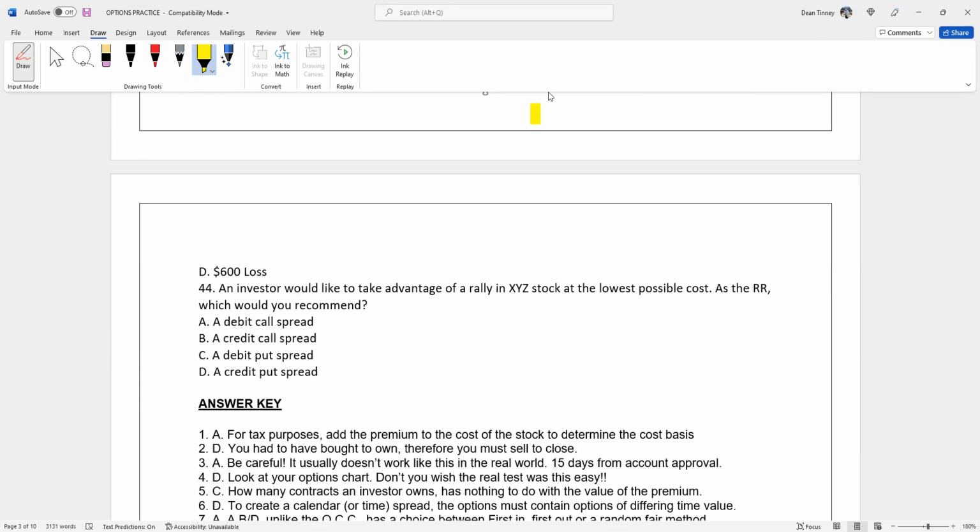So the first thing I'm going to do is say, okay, lowest possible cost. So it looks like what I want to do here is a credit spread that would expire and I could end up keeping the money. So there we go, the credit put spread, right? If I'm right and the stock rallies, the puts will expire and I'll get to keep the money. P.S. I could just short the put, but then if it blows up, somebody sticks it to me, I can't stick it to the next guy. So the answer to that is D.